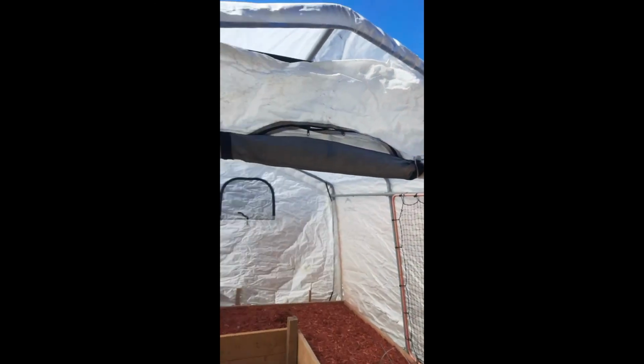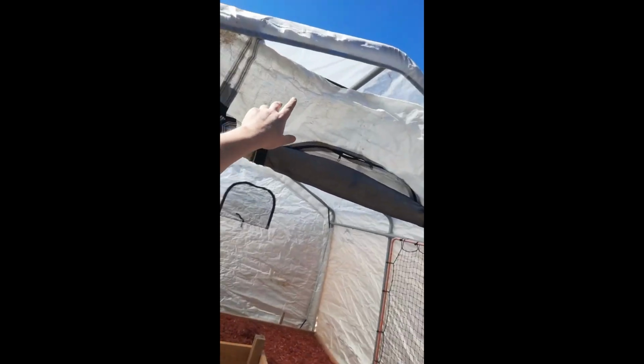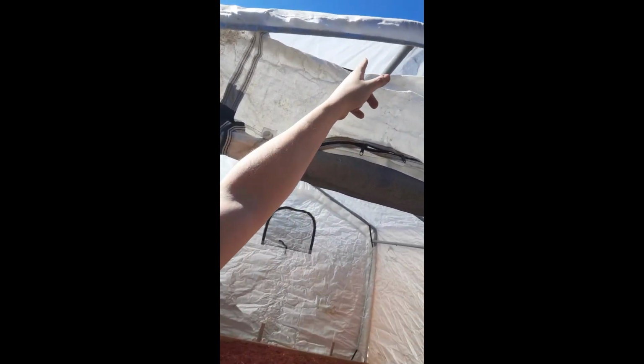Hey everyone, welcome back. As you can see behind me, the greenhouse is up. Let's take a look at it here. I've had this for about, I want to say 4 years now, and it's starting to show some signs of wear. I'm going to have to start replacing it, especially the front here. As you can see up here, see how it's coming down a little bit?